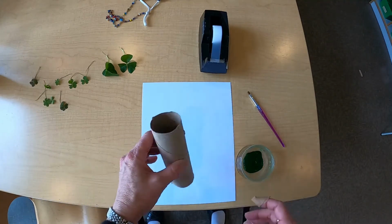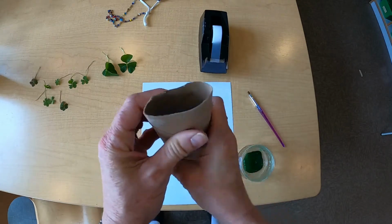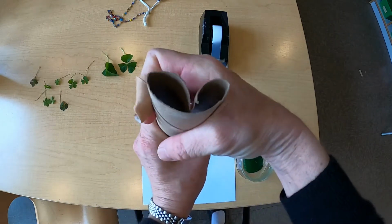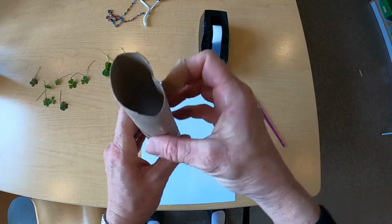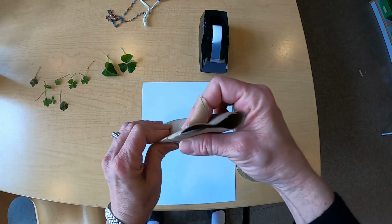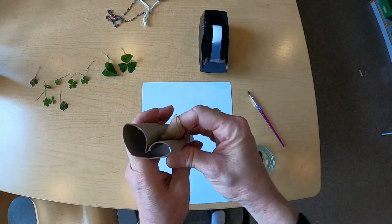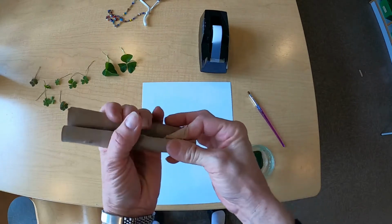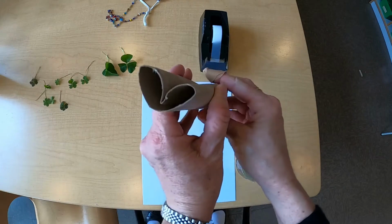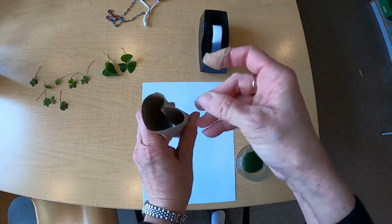Okay, so here's how we do it. You take your toilet paper roll and you want to kind of squeeze it together to where the top goes in like that, into kind of a little bit of a heart shape. And the bottom, you want to squeeze into a point. That makes the bottom of the heart, so that when it's done, and this takes a little bit of fiddling, you end up with something that looks like that. And you can adjust it, bend it, fold it.